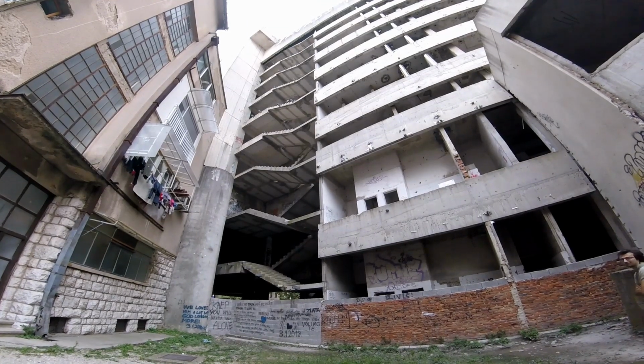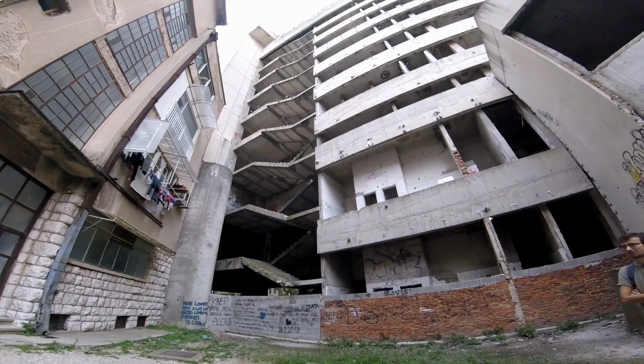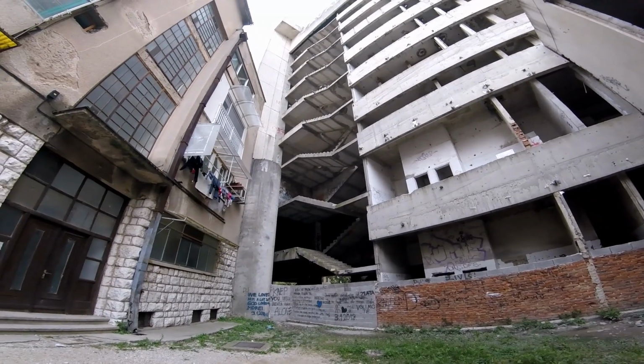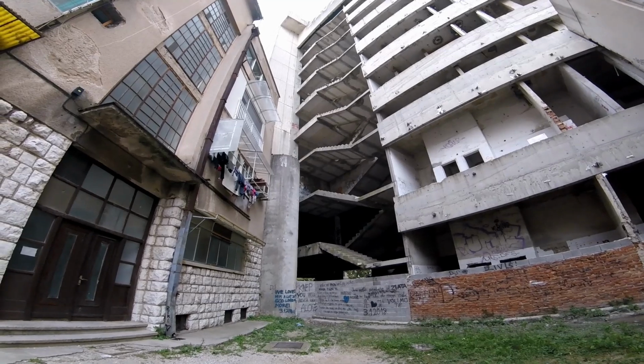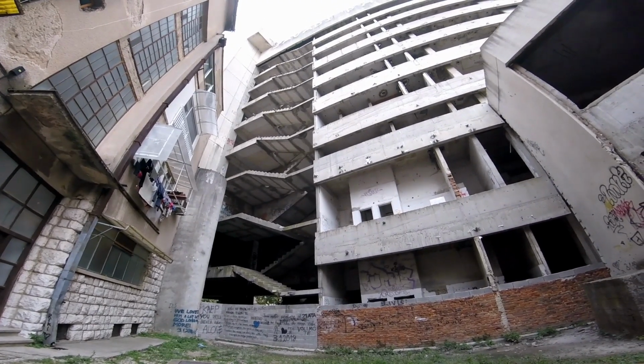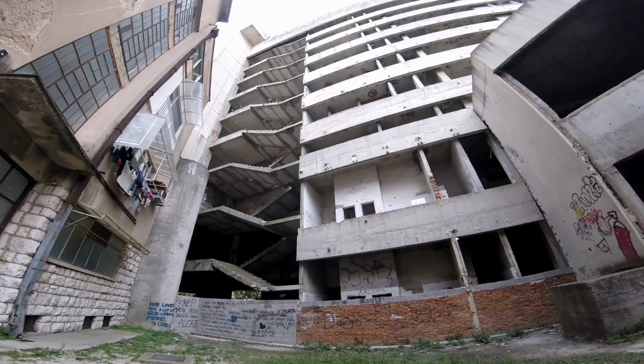You can walk around the building and then you get to this side here off the main road. All the wall that was here is gone now. You can see just all the stairs going up this building. This was a massive bank complex. I imagine it would have been the biggest in, I don't know, Herzegovina probably.